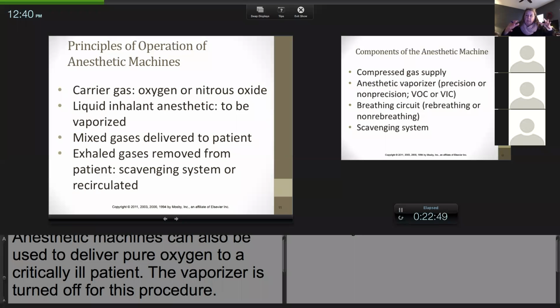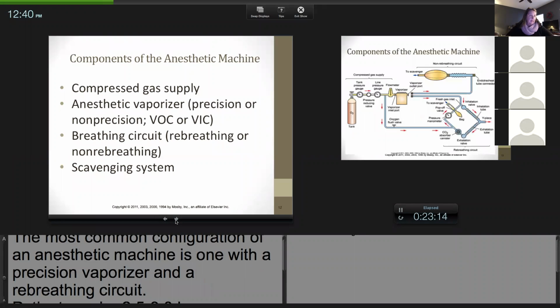So on a board exam, if they talk about scavenge systems, you've got 3 options. You've got your active scavenge, which is a suction unit, a passive scavenge, which is just maybe out a window, out a pipe, out the building. And then you have F-air canister, which is passive, but that's absorbing the anesthetic that's being exhaled.